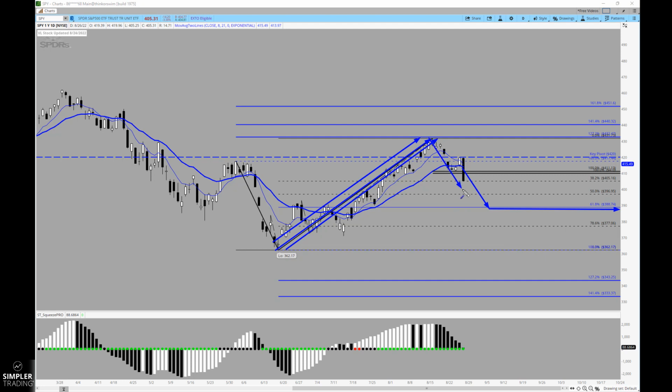So you could come down into that, and when you close like you did on Friday, there's a pretty good chance that you are going to gap lower on Monday. The severity of that gap and also the sentiment that occurs during it will tell us if there's actually an actionable trade to take. But I want you to be mindful of these areas of support along the way. 396 is your 50% retracement. 388 is down into the 618.